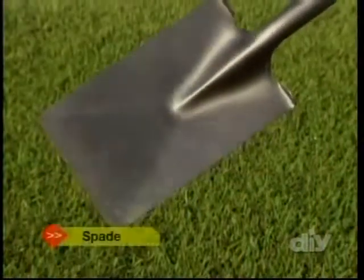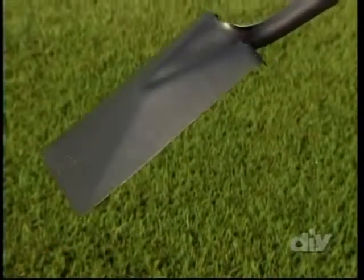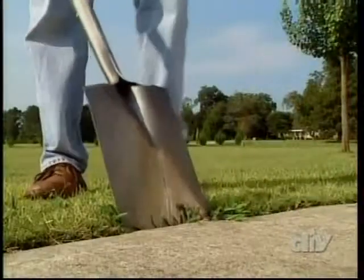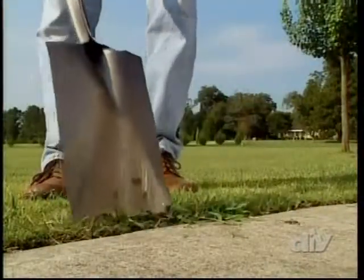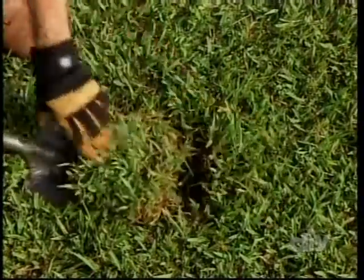A spade is a rectangular shovel with a flat end and a straight shape, unlike the scoop shape of a shovel. A spade is good for cutting a straight line for a garden edge or for working around a straight surface like a walkway or patio. It's also used for cutting out perfectly square pieces of sod because it cuts the roots at an even depth all the way across.